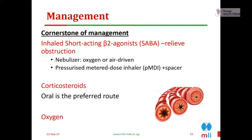The reason why I'm mentioning this is that it's not uncommon for us to receive these children in our settings, and the first thing we are looking for is a cannula to give IV hydrocortisone. Please always remember, if you want to save a life with an asthma attack, do everything possible to remove the obstruction resulting from the attack. And so the cornerstone of management is really to use the inhaled short-acting beta agonists. These are the ones that relieve the obstruction. The common one on our market is salbutamol in different brands, but at least we know that it's salbutamol that is commonly used.